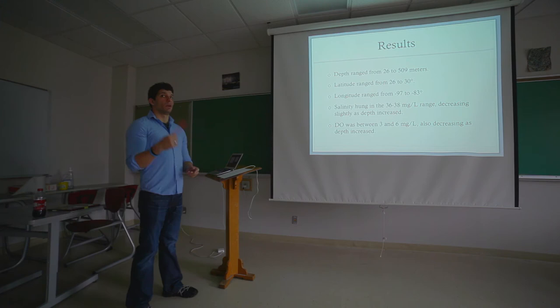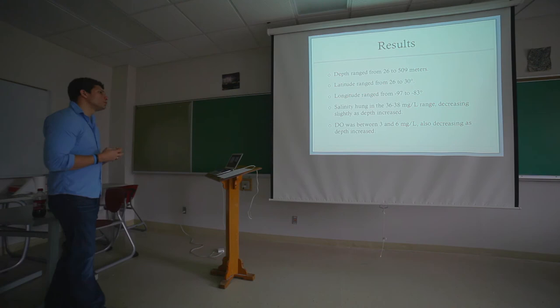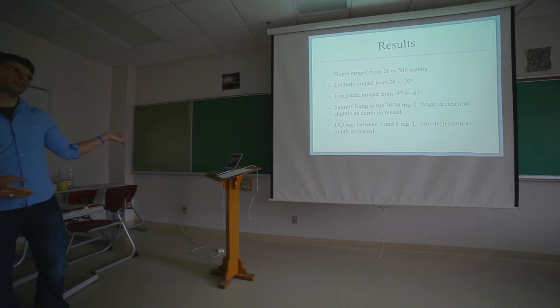Latitudes were 26 to 30 degrees. Longitude was from negative 97, because we're in the Western Hemisphere, it's a negative number. It's around the coast of Texas, all the way to close to the Florida Keys, which is negative 93 degrees.